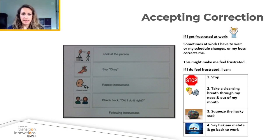This, in the workplace, this looked like hysterics, tears, runny nose, throwing himself to the floor, running, tripping sometimes, not paying attention to his own surroundings. So it became a safety issue for others as well. So we coupled a little bit of a social story. Sometimes at work, I have to wait, or my schedule changes, or my boss corrects me. This might make me feel frustrated.